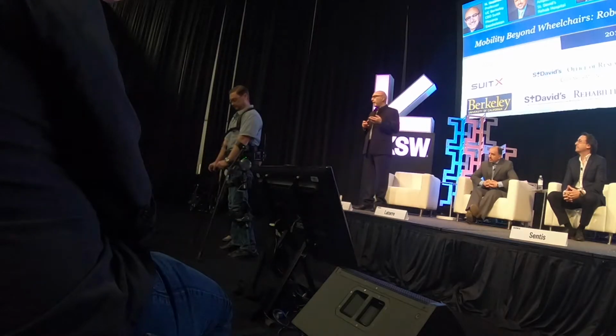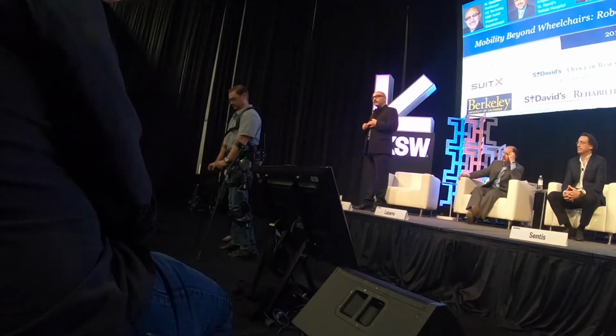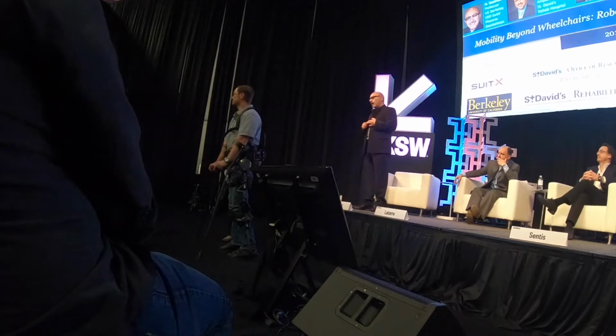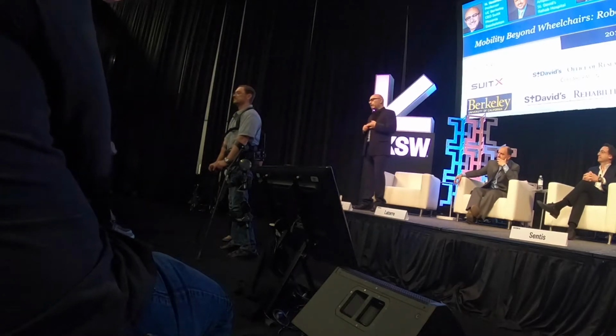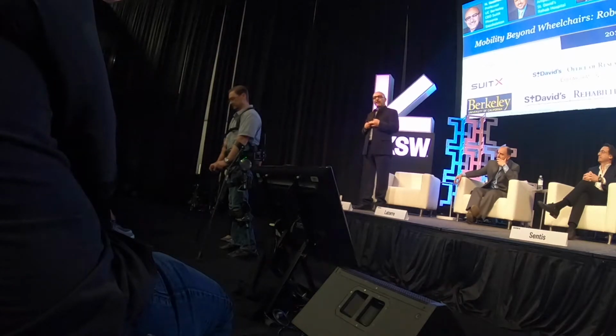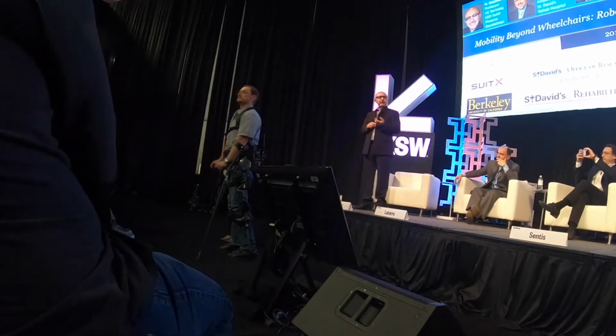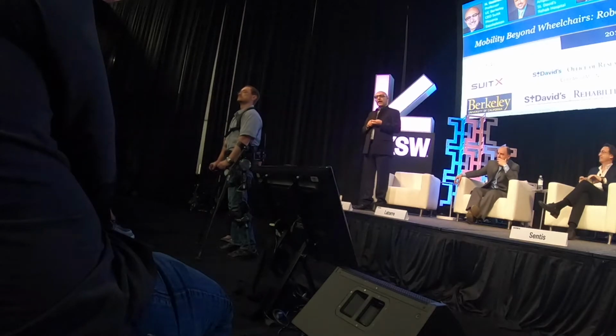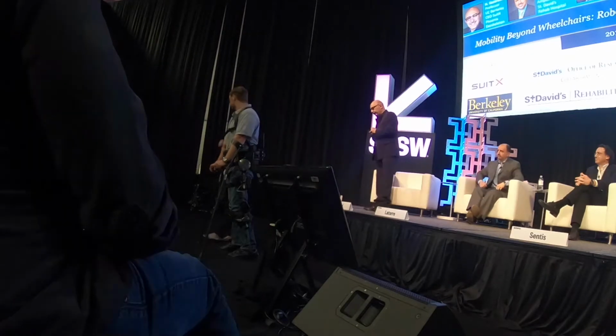The device is only about 13 kilograms, but Paul will not feel the weight because the weight will go on the ground. All these technologies are actually developed by a lot of young people in their 20s, and we believe this is the beginning of a whole new era of creating mobility for people with spinal cord injury, stroke patients, children with CP, and other mobility disorders.